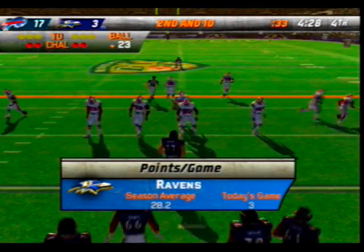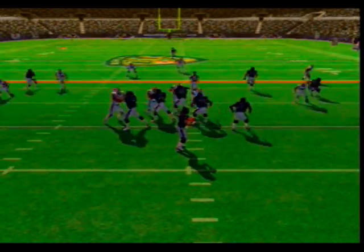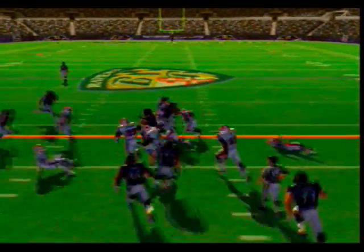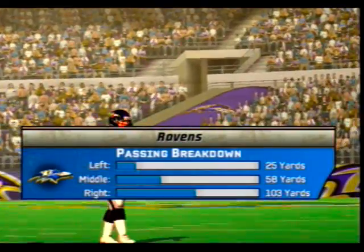Second and 10. Ball on the 23-yard line. Need a hammer, not the nail. All right, here we go. Finley starts out of the shotgun. Gets the pass off. He finds his man. Williams is there for the tackle at the 32-yard line. He took what he was given, completing the pass.